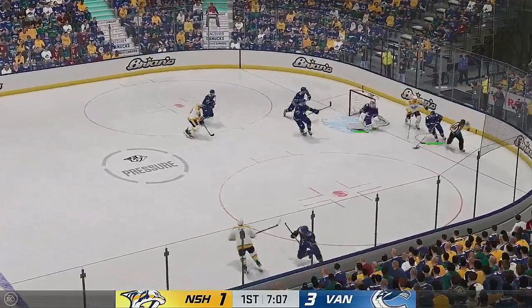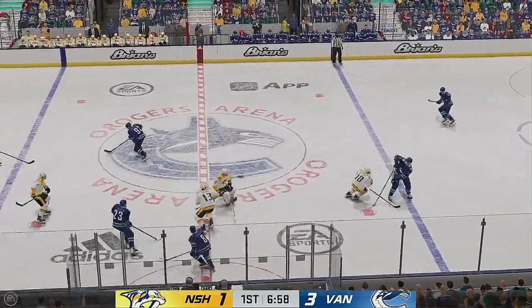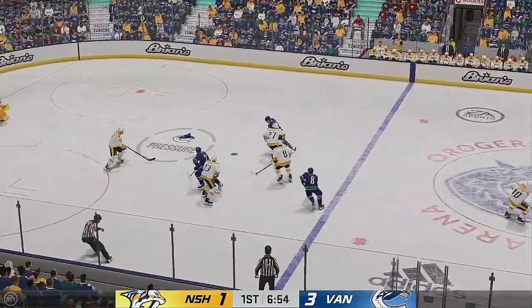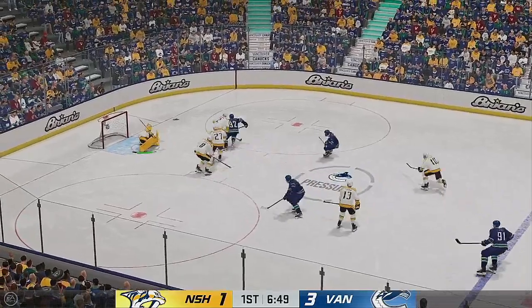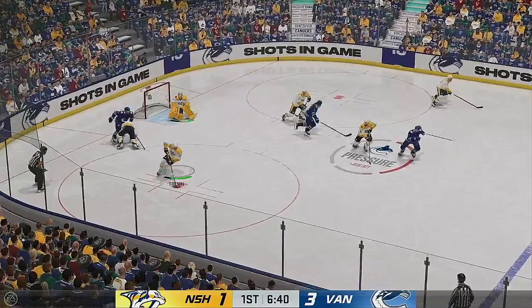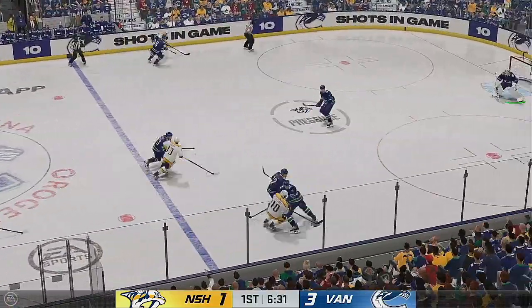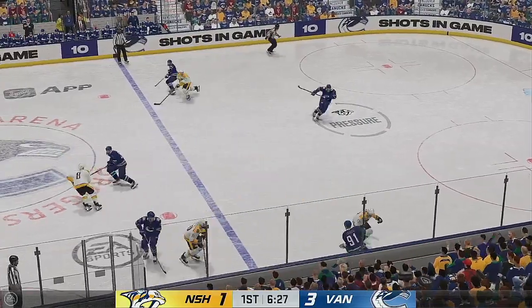And he'll take a step back here deep inside his own zone. Can't complete the pass as it goes off a stick. Cuts to the front. Oh, just wide. And big time save. Oh, my goodness. Well, throw technique out the window. This time it's all about the competitive will to get to that puck.